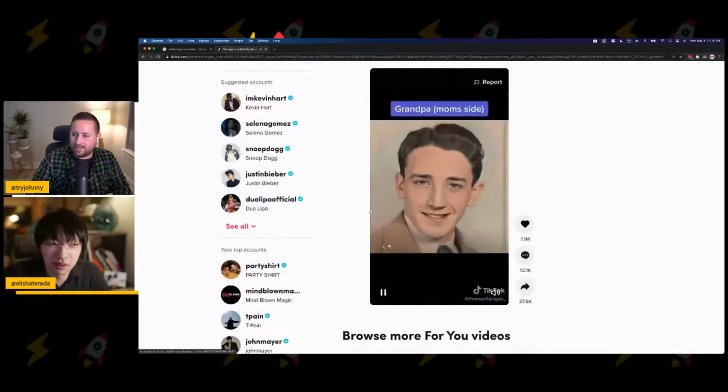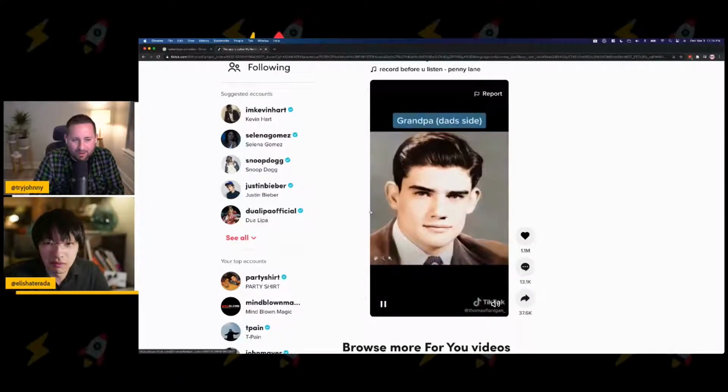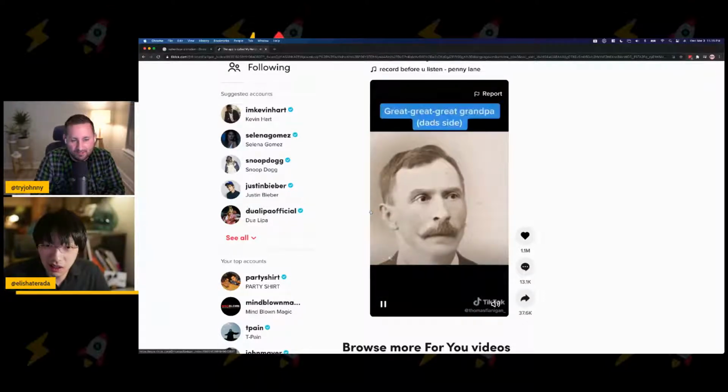Yeah. Okay. So this is a photo, and it's basically a guy blinking, and the mom and the grandmother and the grandfather kind of blinking and moving around. It's insane. It looks so realistic. Yeah. So it's a little creepy, especially the eyes.